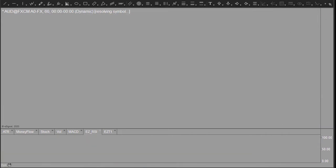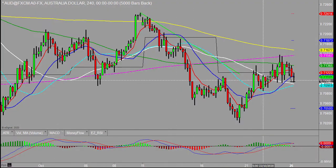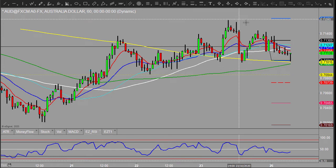Aussie dollar. The Aussie dollar tried its best to bounce last week, and it's selling off a little bit today, down to its weekly pivot. Just watch this morning to see if we get a bounce from here. It's already ticked off that weekly pivot. The daily pivot is above and already been hit, but we're on this hourly bar trying to put some sort of bottom in for the Aussie dollar this morning. That could be a bounce.